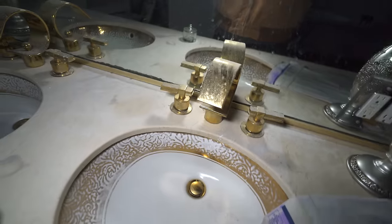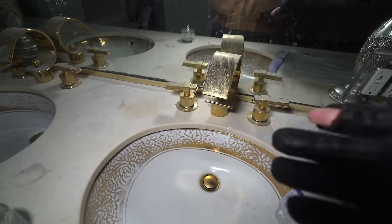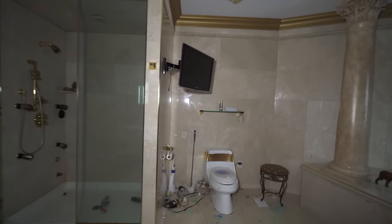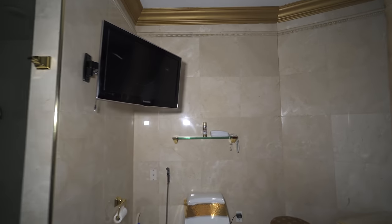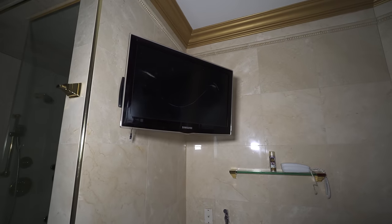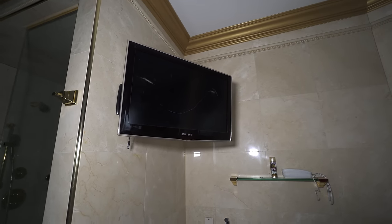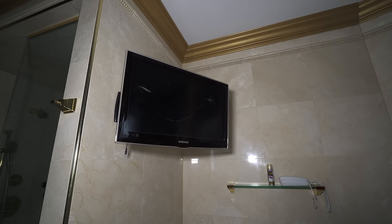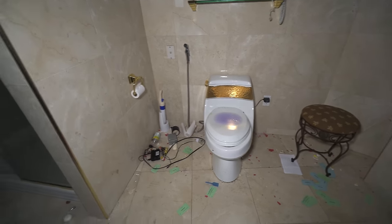Look at the cool-looking fixtures right here. I actually really like that. It's tacky, but it's original. It's cool. I like the faucets. And, of course, say it with me, no abandoned mansion or no rich person's abandoned mansion is complete without a TV inside of it. And a Samsung at that.